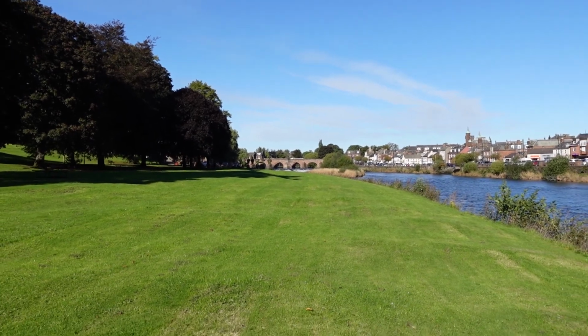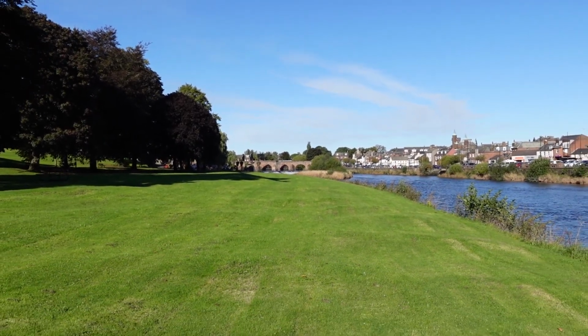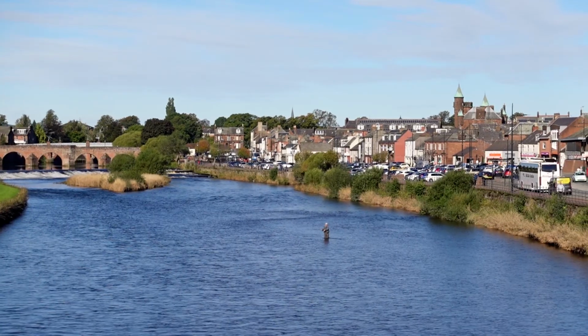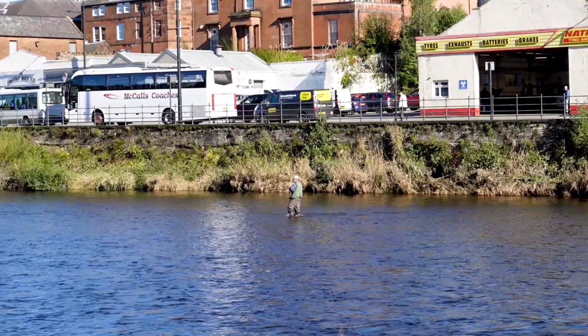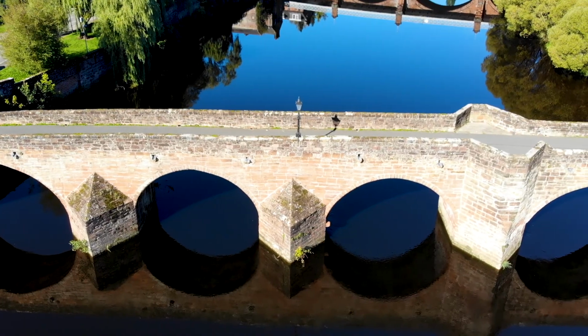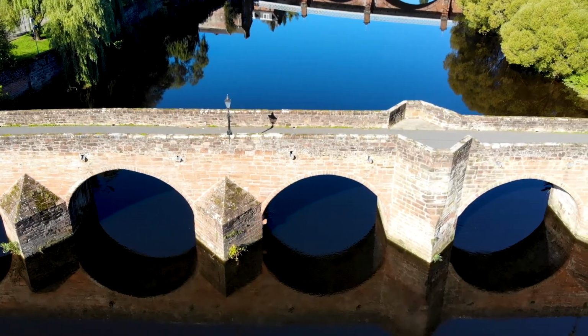Dumfries has a population of around 50,000 people, and I'm currently on a green piece of parkland just next to the River Nith that runs through the town and essentially splits it in two. Now the water is incredibly shallow, judging by the fact that there is a fisherman walking through it this morning. It has a number of bridges crossing it, including a very modern suspension bridge that I've just walked across to get over to this side, and a much older stone bridge that I'll be walking across to get back.